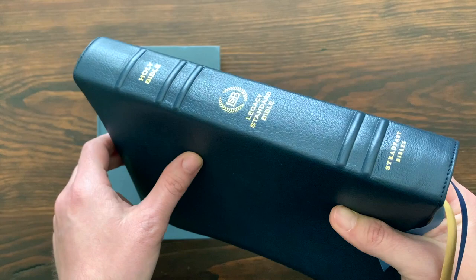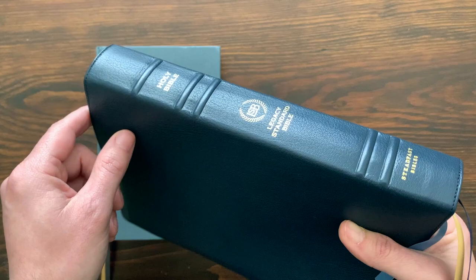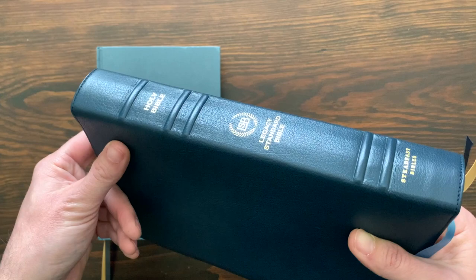If you can see the light reflecting, see how there's a little bit of a ridge there? That comes in a lot of different Bibles. That's just spine reinforcement that's in there. And I think the more you use these over time, the more that fades a little bit where you use them more. But that's actually in there to help keep the Bible sturdy.